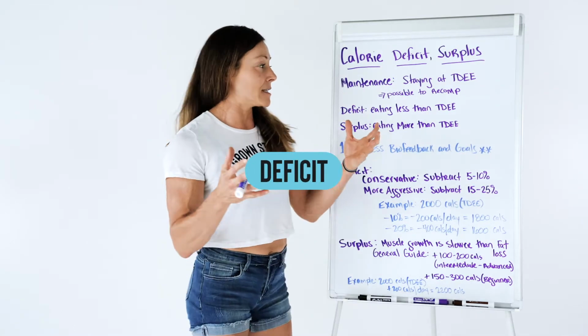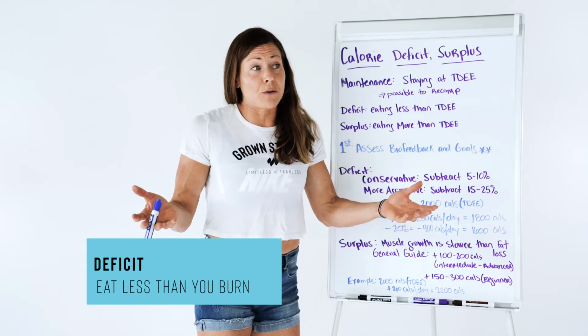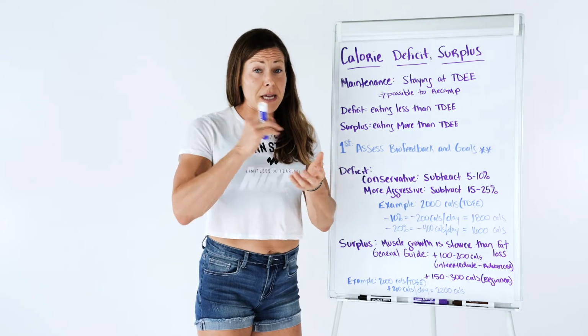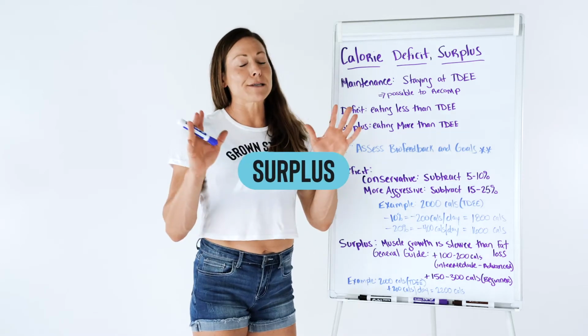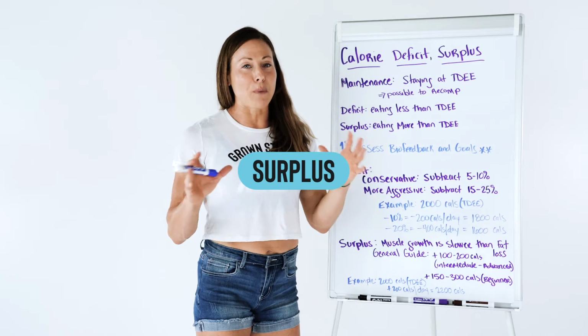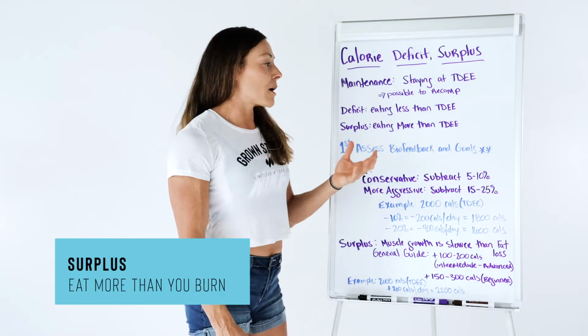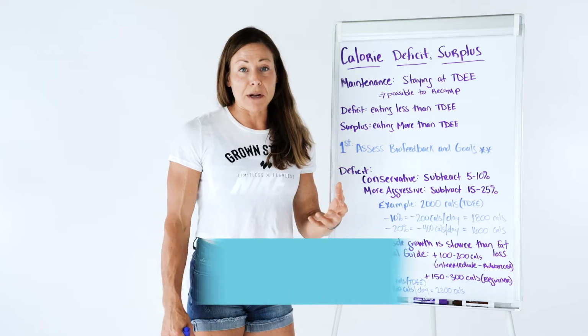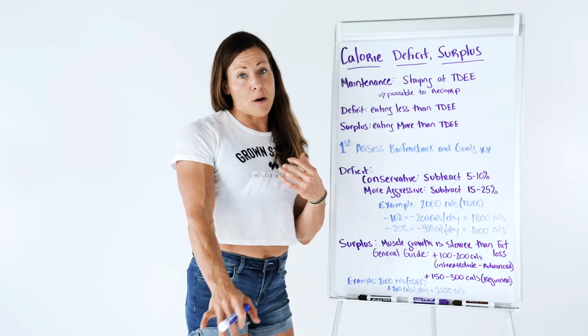Okay, so now that you've understood what your maintenance is, let's talk about a deficit. So a deficit is simply eating less than your total daily energy expenditure. So you have less energy coming in than what's going out. Surplus. Now, this doesn't mean going completely crazy and bulking all the time, but it really just simply means eating more than your total daily energy expenditure. So you've got a little more energy coming in than you have going out.